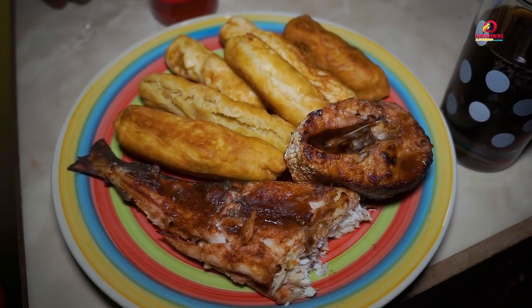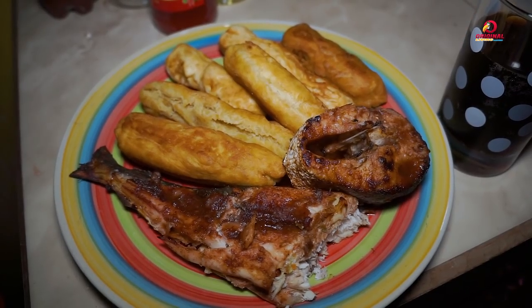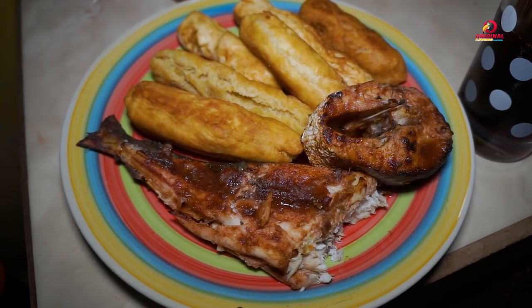Man, I need an epic deep sea fishing again, you know. Catch and cook style.